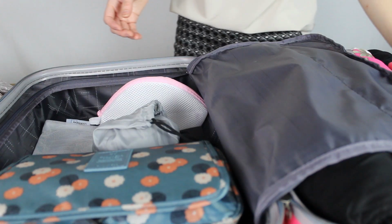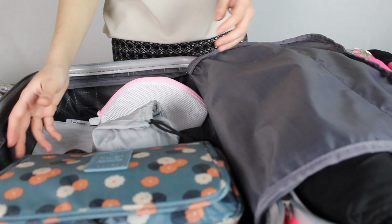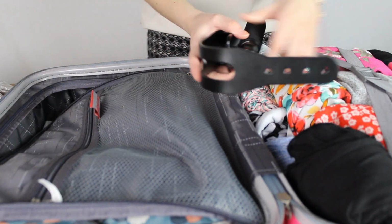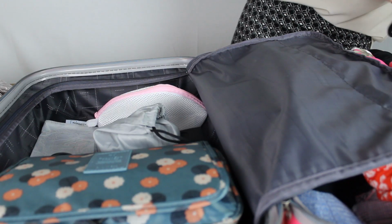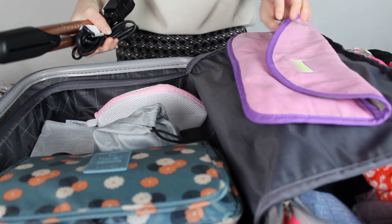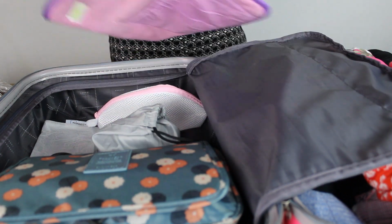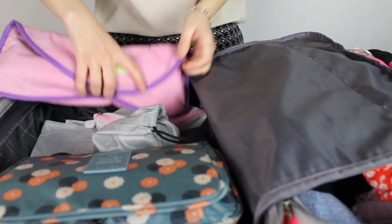Next, I'm going to be putting my camera stabilizer. I had to take it apart, otherwise it won't fit. Then this part, I'm just gonna add in the other side. Next, I'm going to be taking my flat iron. I have a travel pouch that I just put in here. This is also a universal one, so it will work anywhere you are.